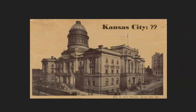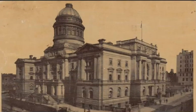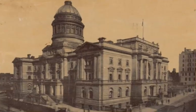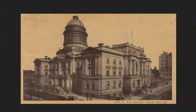This is Kansas City. I don't have any info on this one either. This one's difficult to get anything on. Quite the building. Very similar look to a lot of what we've already seen. And no doubt no longer standing or heavily modified, so we can't even recognize it.